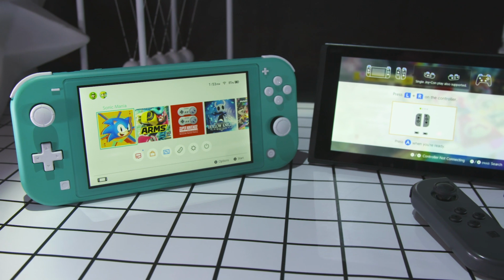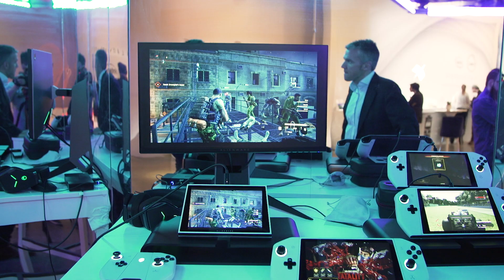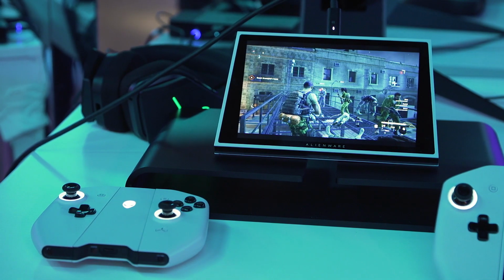because look at the Switch Lite, look at the Switch, look at how much that system can do at pretty low price points. I can't imagine Dell could sell this for more than $300. Even PC enthusiasts, I don't think would be super interested in that.